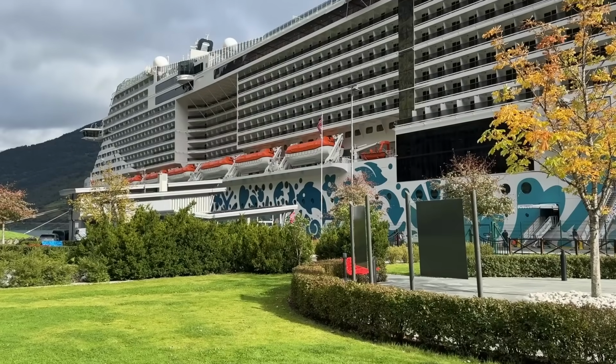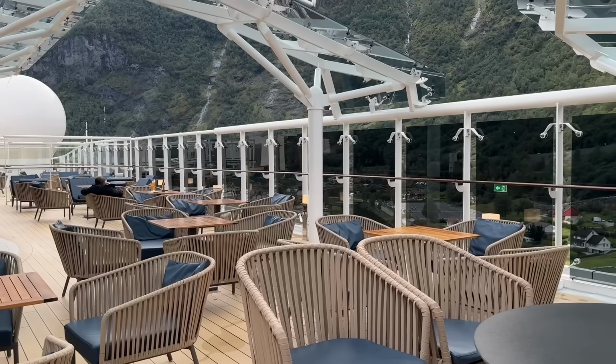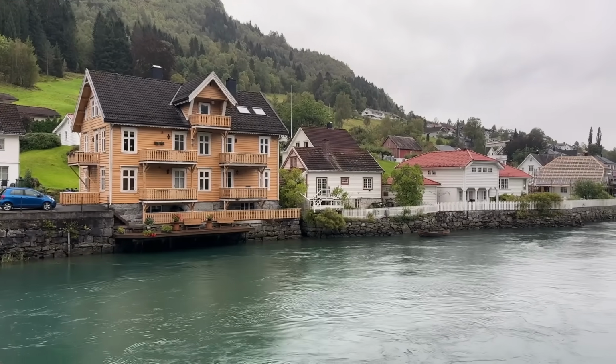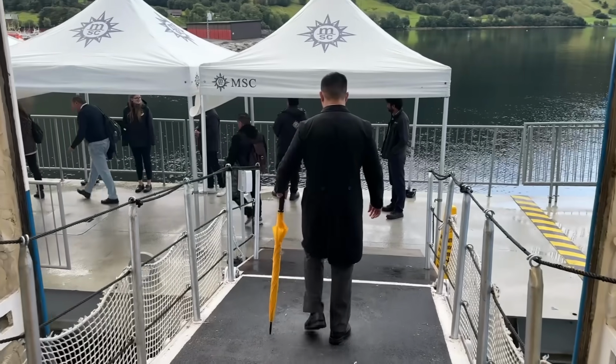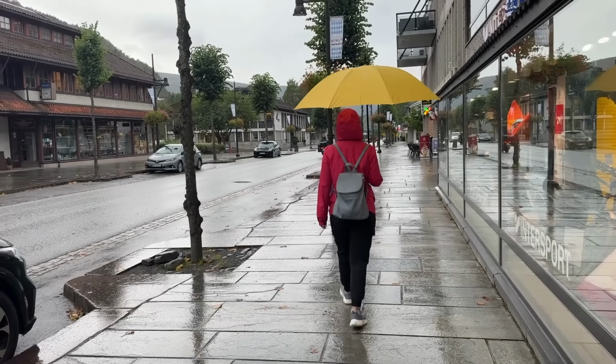Not having to get tender tickets and wait for the number to be called, that is a massive benefit, and I'm sure I would have really enjoyed that if we did need to tender. When we took an excursion in Nordfjordeid, it was raining, so our butler bought us an MSC umbrella to use. These are on loan from MSC, and I thought that was a really nice touch.